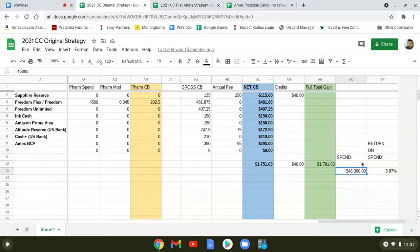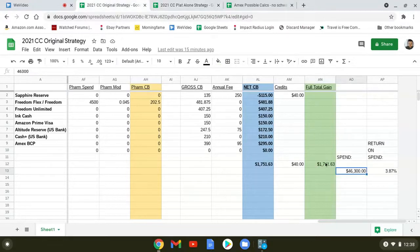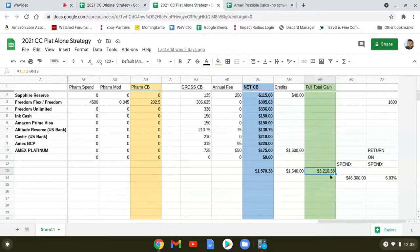Unless you're manufacturing spend, that will not increase. That'll stay the same. But I go from a 3.87% return on spend to a 6.93. In terms of the full total gain, or the raw net end result, I go from a little over 1,700 to a little over 3,200. Now that's kind of a big deal. That's a decent amount of moolah.